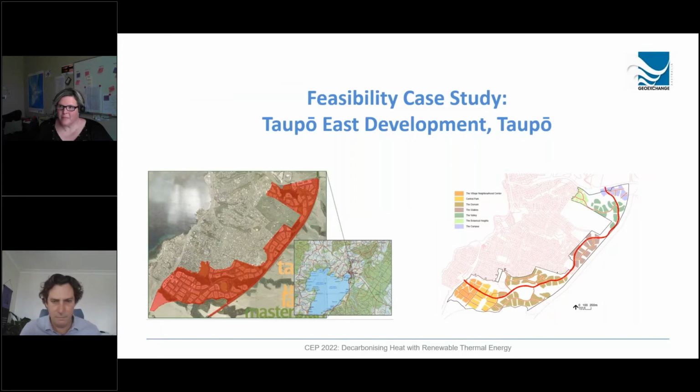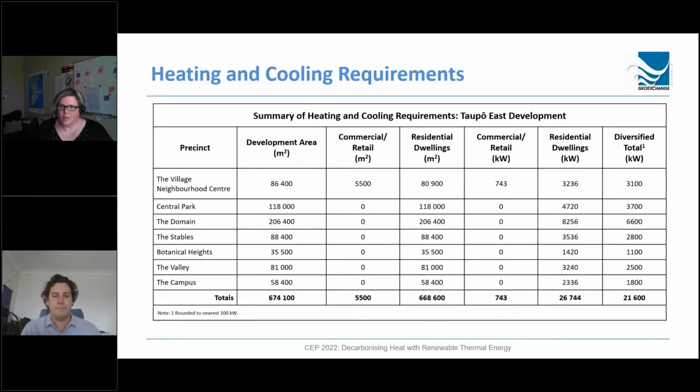Let's go through Taupo East. I've trimmed this a little bit just so we can move through it. What we've got here is just over 2,000 dwellings. And really what we're showing here is just square meterage and kilowatts of each, and a diversified total of about 20 megawatts in total is what we're looking at for this project. If we looked at all of those dwellings and a small commercial area.